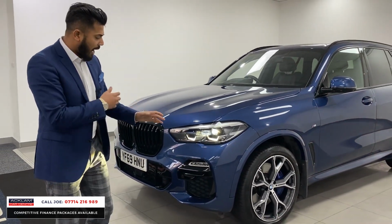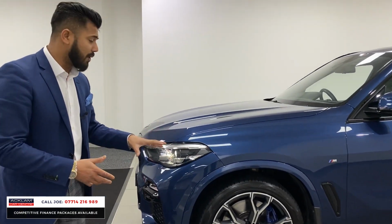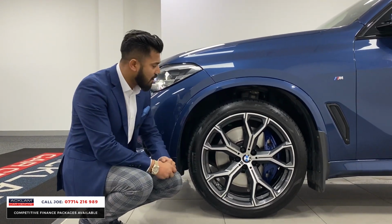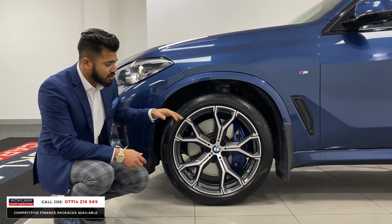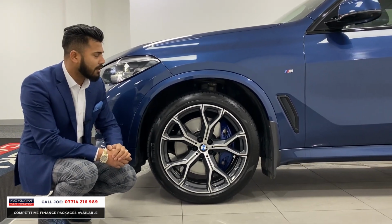This one does. As you come around the side, you'll notice that this has got the beautiful M Sport upgraded 21-inch alloy wheels, which are finished in diamond cut and that lovely anthracite grey on the inserts. The blue brake calipers, and then this one's got mud flaps front and rear. Does make a difference. The stones don't flick up and chip the side of your car, and it keeps the car looking nice and clean a bit longer.